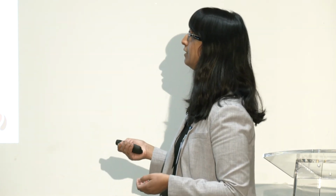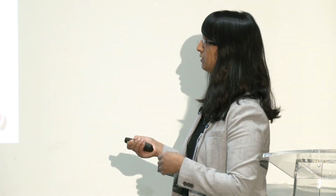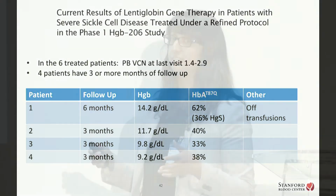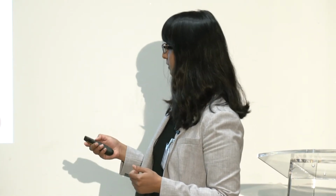And how are they doing? Right now, there's only one patient 6 months out at the time this was released, and that person was off transfusions. And the others are trending in the right direction with hemoglobin A increasing. So it's good news. I think the modified protocol did work, and we will see more success in that clinical trial. I will skip this slide because that's pretty much what I said.